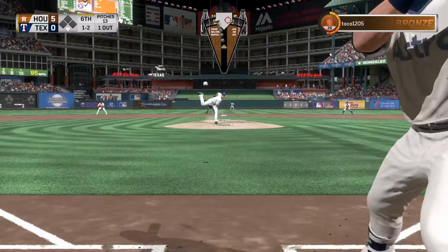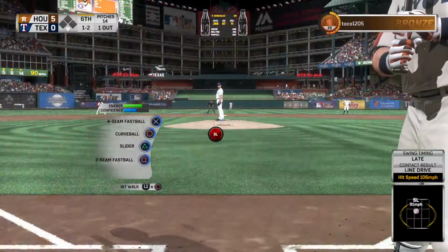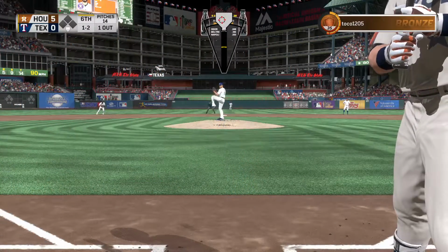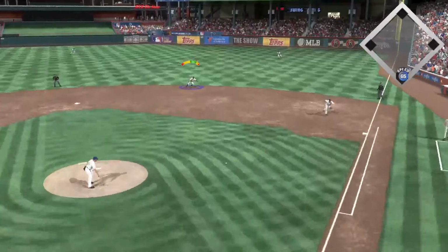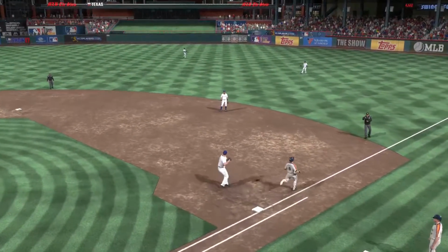He's set, and the 1-2 pitch. Squared that one up just a little late. Set to deal on a ball and 2 strikes. Sent on the ground out to second. Fielded by Odor. Throw gets him, 2 down.